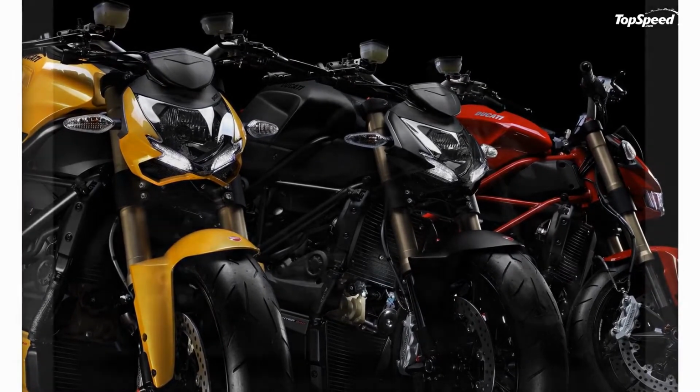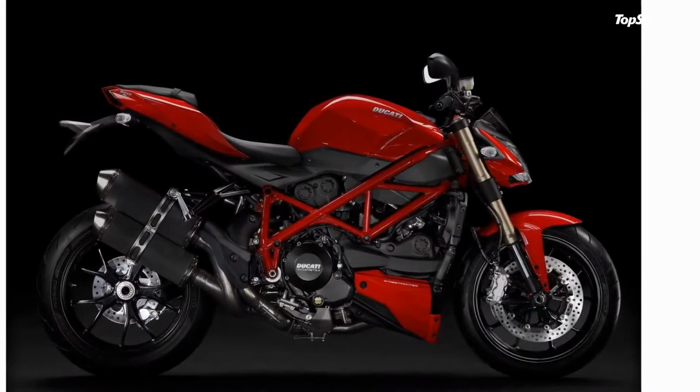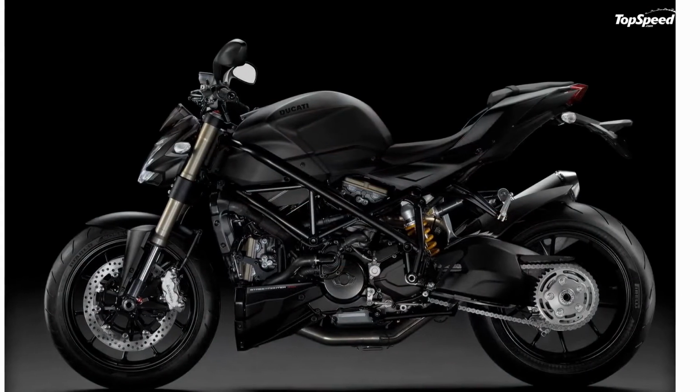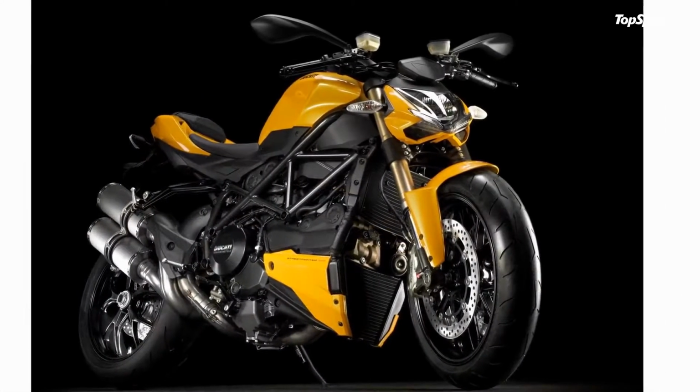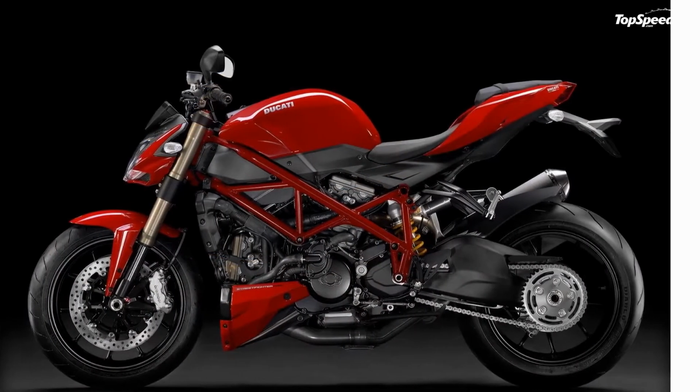The 2013 Ducati Streetfighter 848. The Ducati Streetfighter 848 combines the 848 Testastretta 11° engine and a new trellis frame with Superbike 848 EVO-derived geometry.